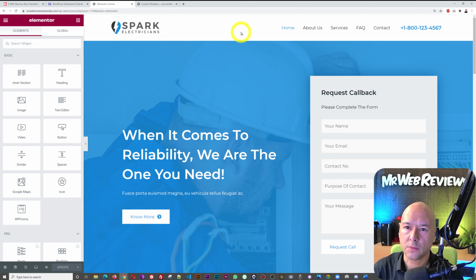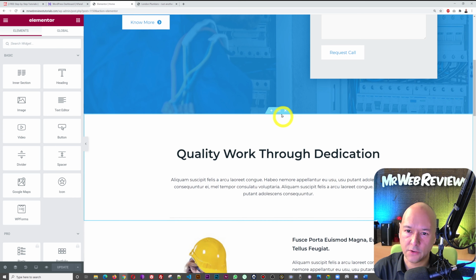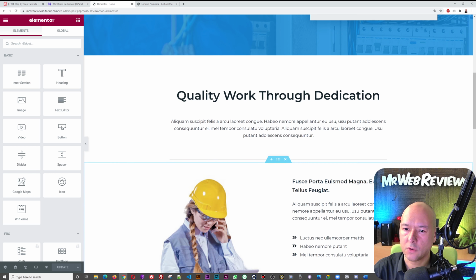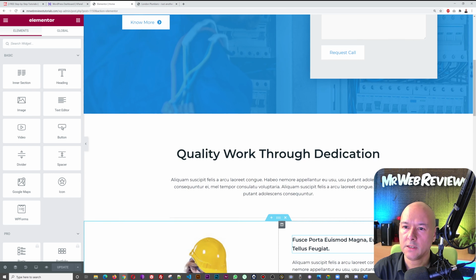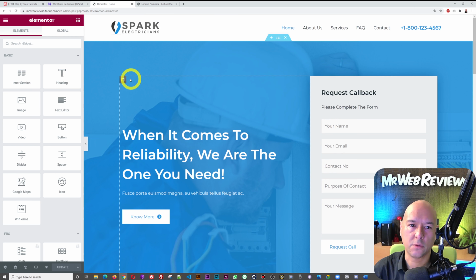So on top, as you can see here, we have a small plus and X. This indicates a section. So basically, this is a section. And if we scroll down again, you can see this is another section. Every time you see those six dots and the X, this is a different section. So we keep scrolling down, this is a different section. And then every section is made out of different columns. So we have two columns here, one and two.